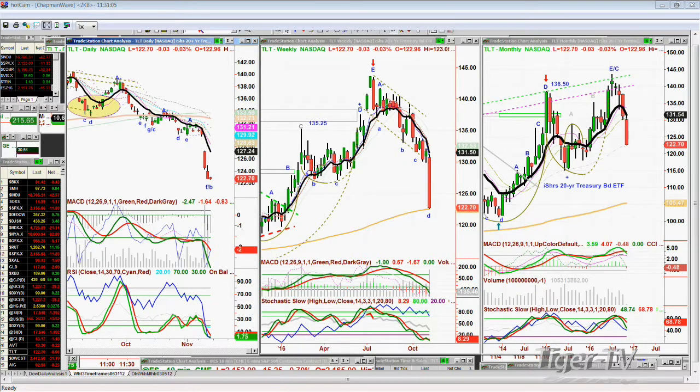In the cup formation, you have to close above the left side high in a leg C. Because if it's a D, the answer is that in a Chapman Wave cup and ladle, you break out and go all the way to a D, and usually even to an E, and then you come back and test the left side high. So the answer is, it's how you consolidate and break out above the left side high in a V-shaped pattern.